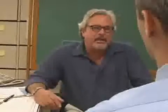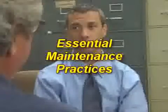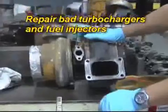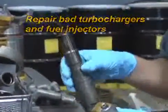So what do I need to do to my engines to prevent DPF plugging and cracking? There are a number of important things, and engine manufacturers and DPF manufacturers may have other engine maintenance practices to recommend as well. The essential maintenance practices include repair bad turbochargers, bad fuel injectors, and any other bad engine components that can cause high smoke and particulate emissions.